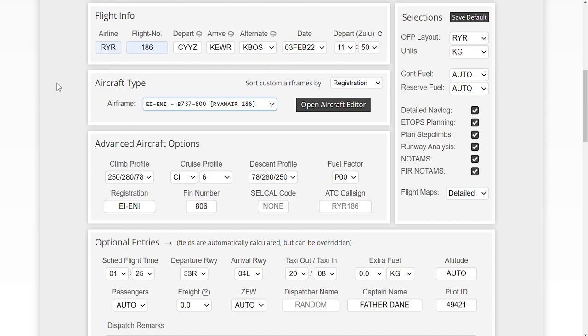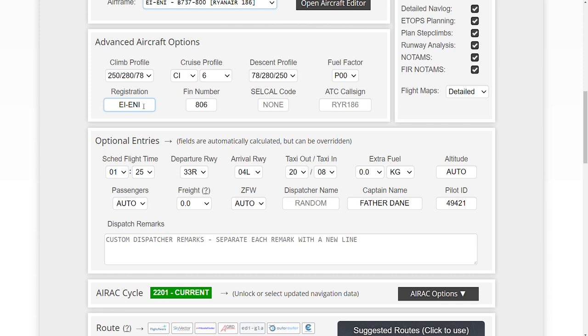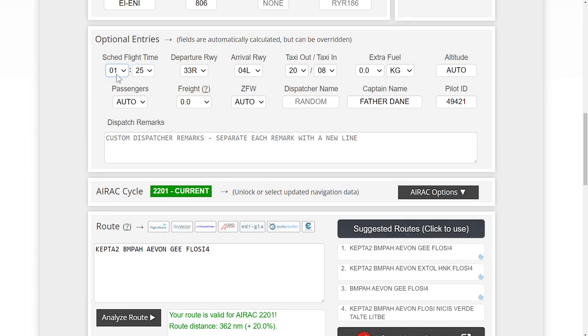There's our airframe. And there's our registration for Ryanair. Cruise profile is 6. It says scheduled flight time is 1 hour and 25 minutes. Departure, they're saying, is going to be 33 right, arrival on 04 left. Well, I have no idea if that's going to be the case or not. We have full on passengers, and we have 1 ton of champagne and caviar. You're too young for the champagne, but we will have other drinks for you, my friend.